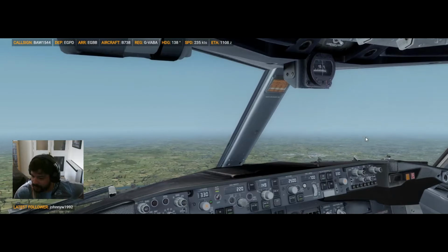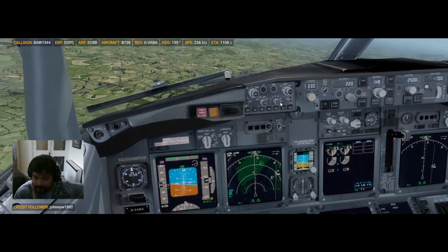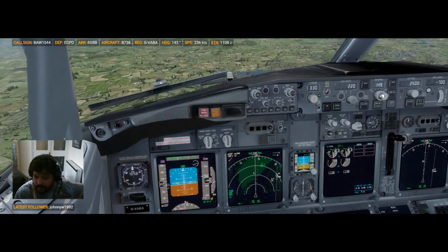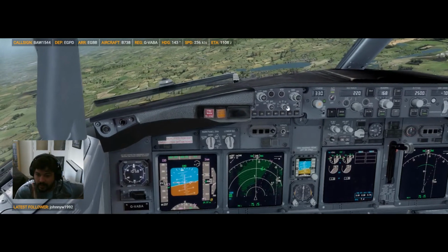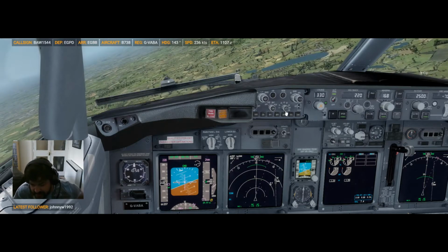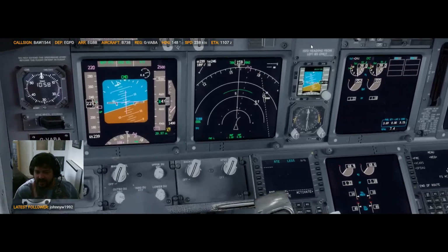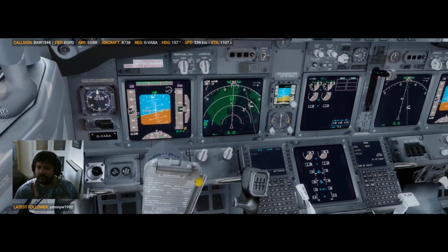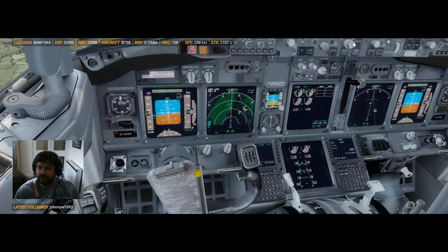Right, there's the airport, I think. Is it? Yeah, that's the... There's the... Is that the... Yeah, that's the runway there. Right, we haven't turned 150.